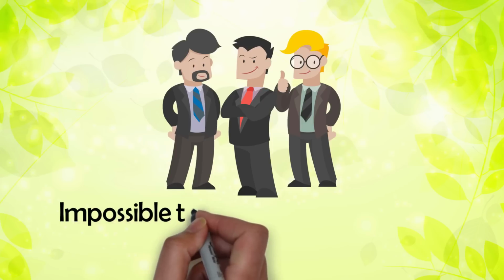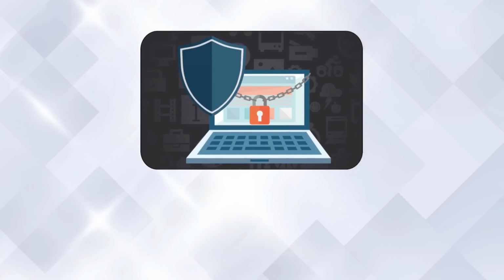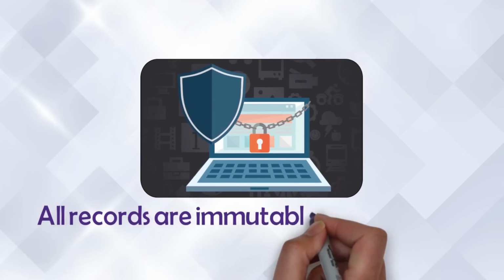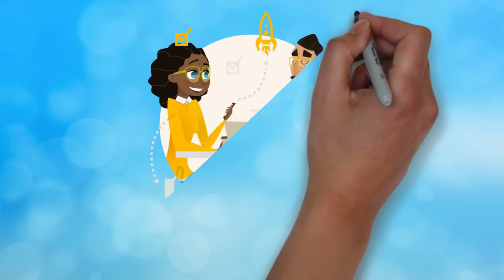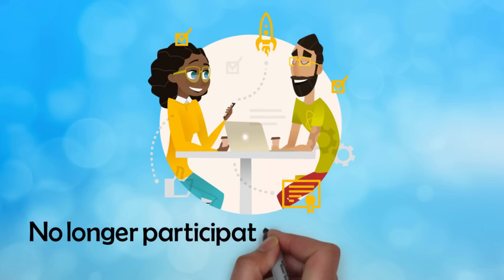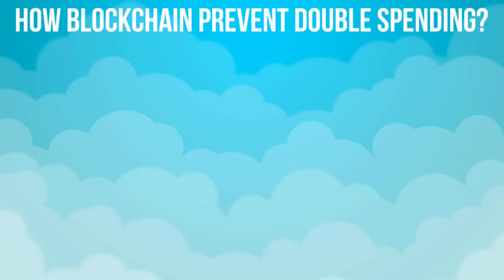This effectively makes it impossible to add a record unless all parties participating in the blockchain agree that the record is valid. Because all records are chained together by their hash value, once committed to the chain, all records are immutable. They cannot be changed. It is impossible to alter a previous record without altering every party's copy of the chain. If one node is compromised, then it can no longer participate in the chain until it regenerates the true chain from the other participants.